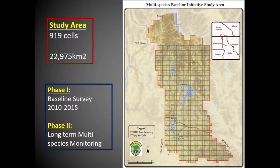Our study area is about 23,000 square kilometers, and to make sense of this landscape, we gridded it out in 5 by 5 kilometer sampling grids. Our goal was to collect baseline information on 20 species of greatest conservation need listed in Idaho and Washington SWAPs, which are basically lacking basic information. We don't know if they're even on the landscape.